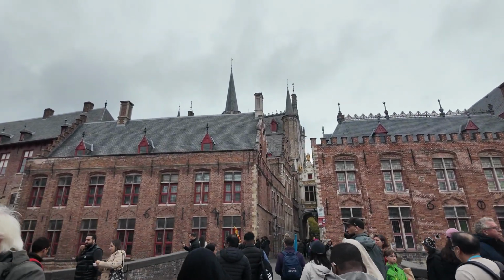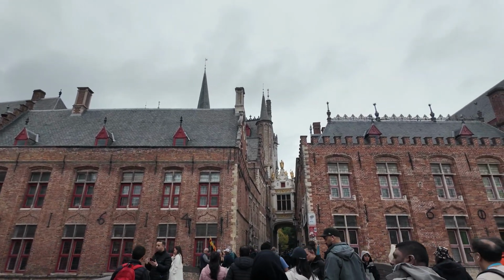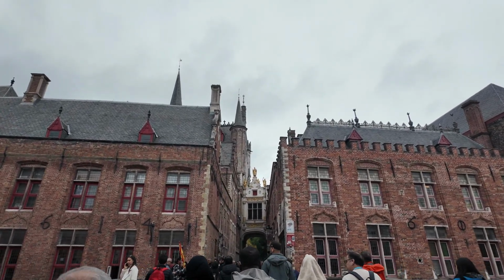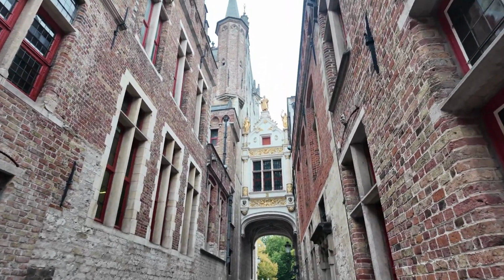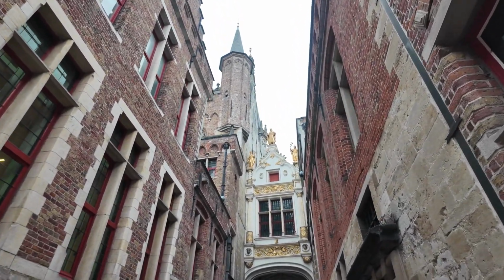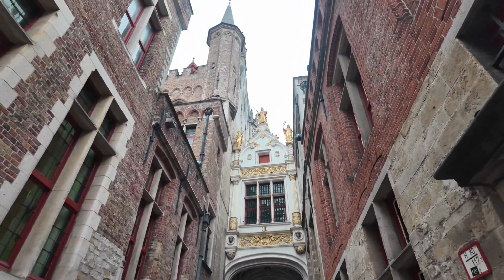See, we are going to another church, so you can see how beautiful it is from here. This is one of the churches, but also the justice hall. So they used to do all kinds of court activities here.